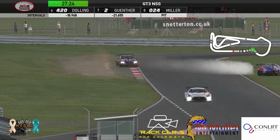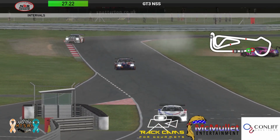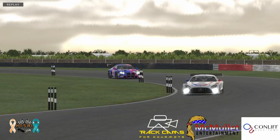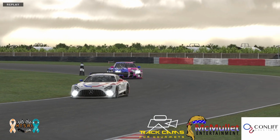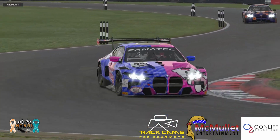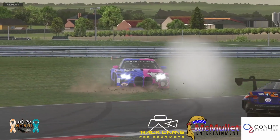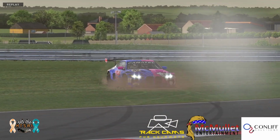Oh, Adam Barker is around. What in the world is going on here this morning? Adam coming through there trying to run down Mike Marshall, just gets a little too wide and a little too much power, goes off track.